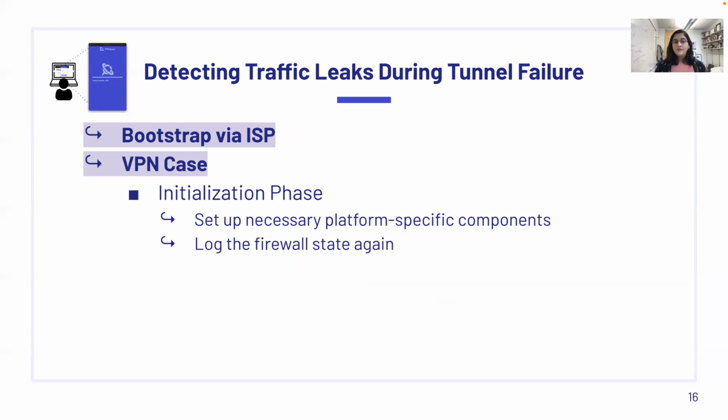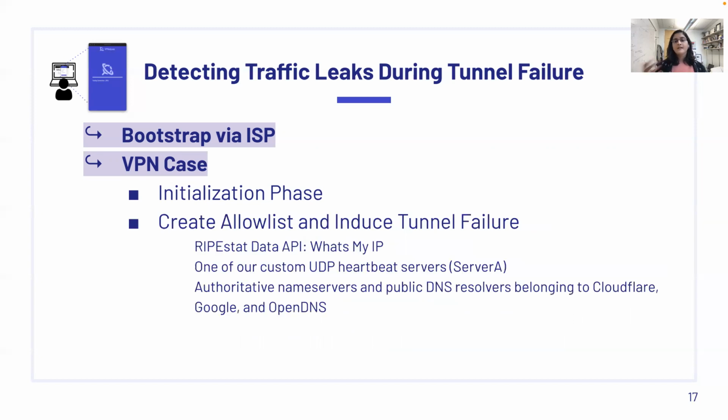We then log the firewall state again before we make any changes. And next, we create an allow list that I mentioned before and add the hosts that we will need for the detection of the leaks alone. For this talk, I will just focus on the RipeStat data API endpoint, to which we will send a what's my IP data call.